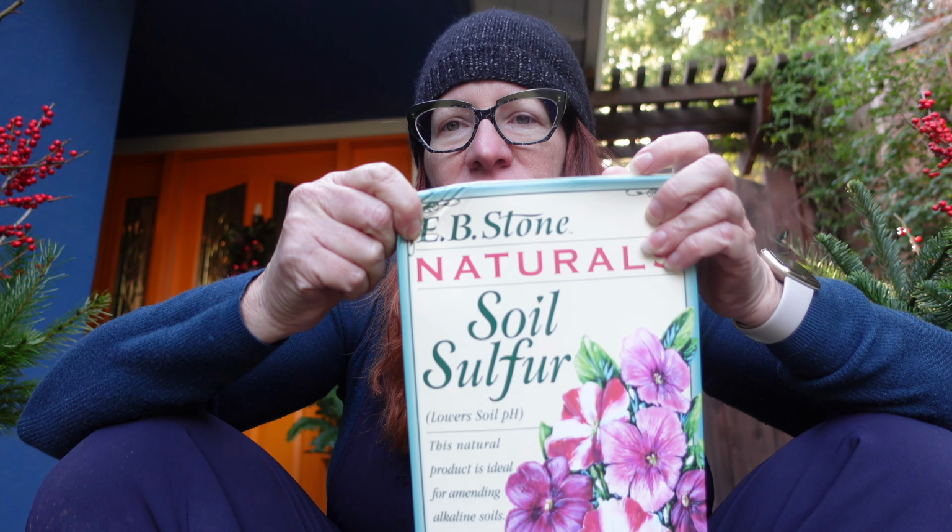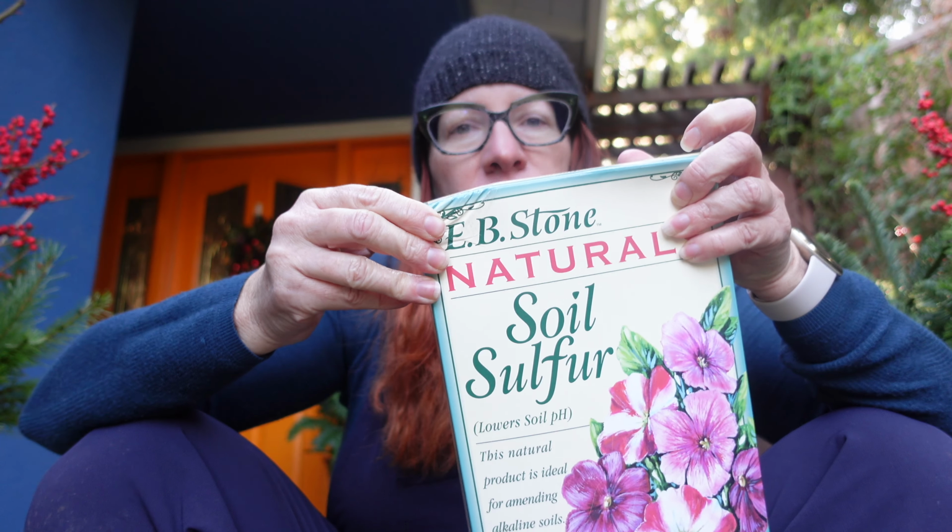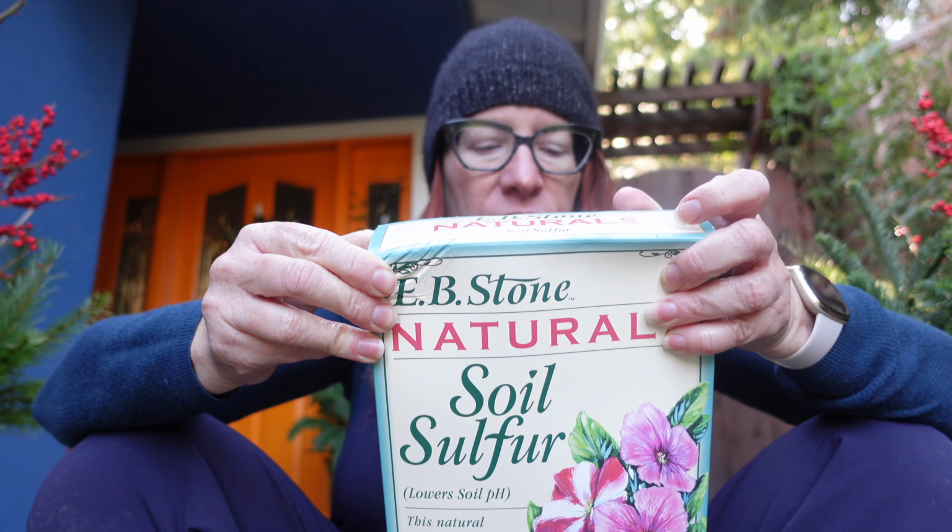So the fix for this is to acidify the soil. And the way we do that is with something, this just happens to be by the local company that I use here, E.B. Stone, but it's soil sulfur. So elemental sulfur, this will lower the pH of the soil and help make those nutrients more available to the plants.